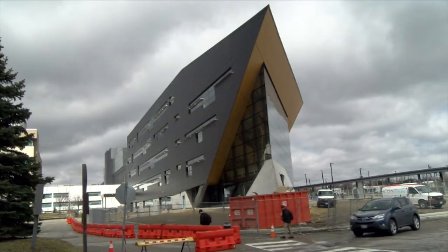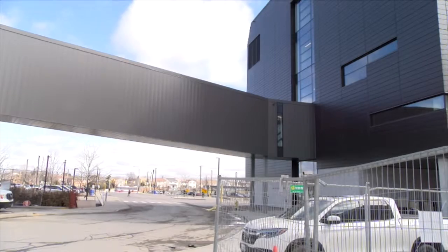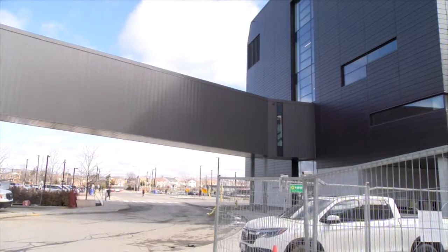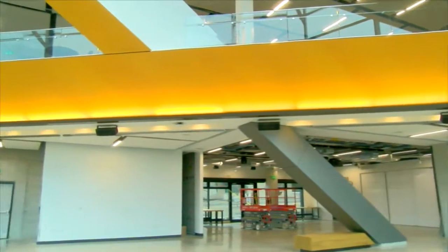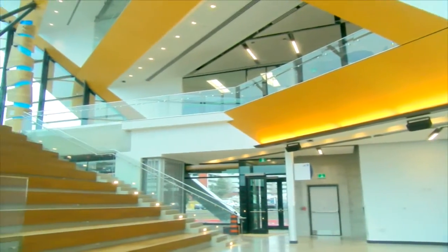This unique ship-like building is the newest addition to Humber's North Campus. This 5-story building was made possible by a $5 million donation from the Barrett Family Foundation. The new center connected to the LRC will give students a space to create and learn with industry-standard technology.